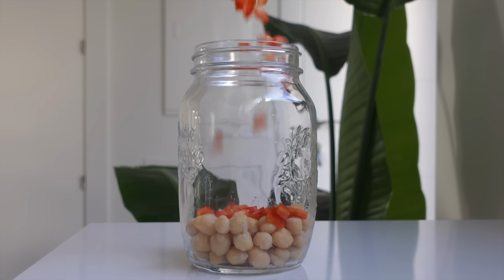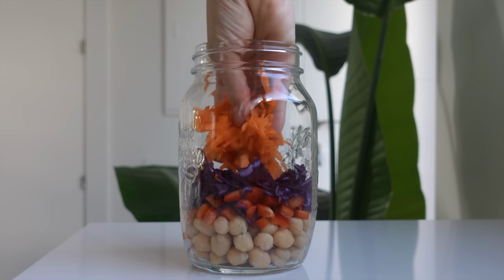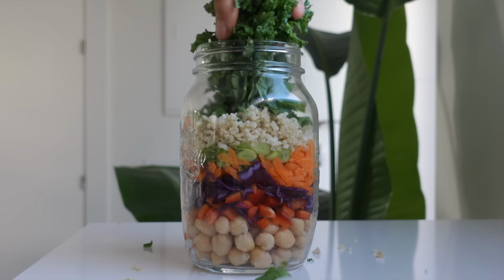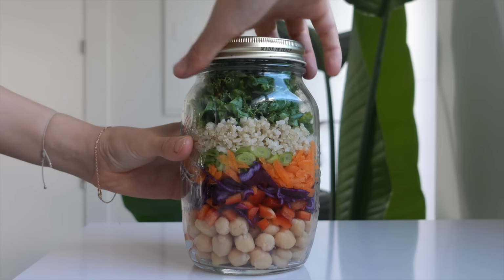And then we're just layering everything into a jar, and important to put the chickpeas in the bottom because they can be quite wet and you don't want the wet ingredients at the top. So try and put the kale on top.